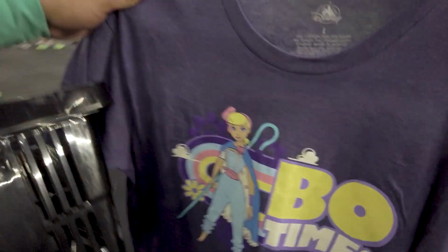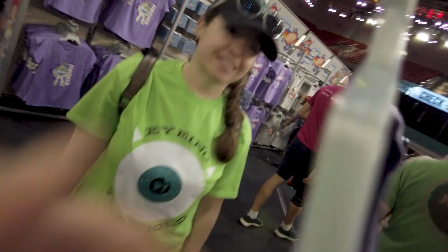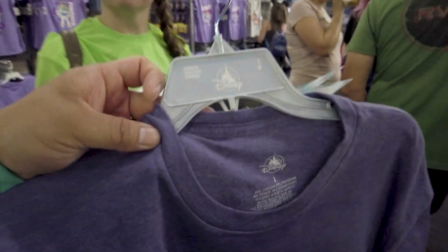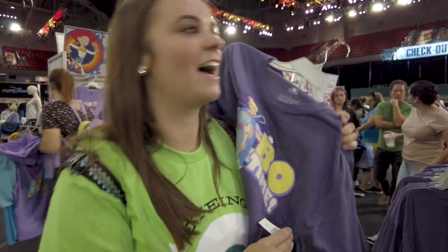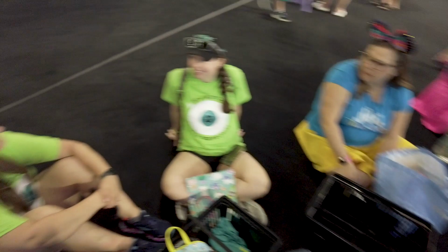Hello. It's Bow Time, MK. Hello. It's a softer shirt than the other cotton ones. It's a cotton poly blend with an undetermined price. It's Bow Time. No price. Yeah, that's what I said. It's like undetermined amount, I don't know. Maybe a lot of money.